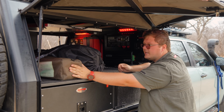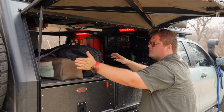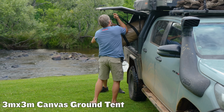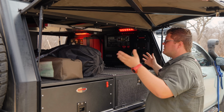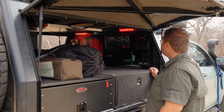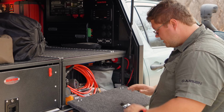I've got a stretcher in here. Say, for example, you didn't want a rooftop tent setup and you're going just with 2 stretchers, a tent, and 2 camping chairs. You're going to easily fit that in here. And then when that's all set up, you've got a massive amount of space in here for storage when you're actually at camp. We've also got a little storage box here, which is a very simple system.